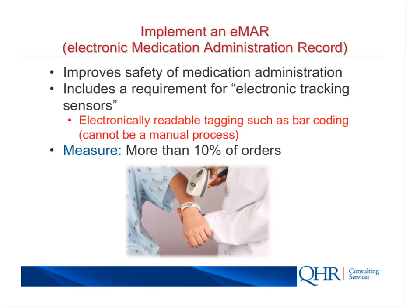This is a big change, and for my IT friends, now's a great time to be talking about how you're going to do this. Are you going to have completely standalone handheld devices?